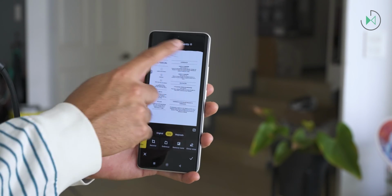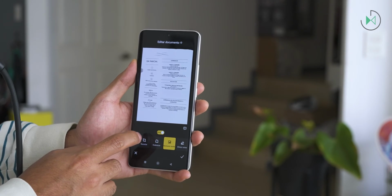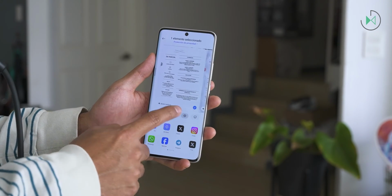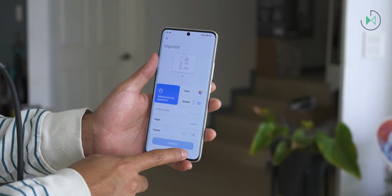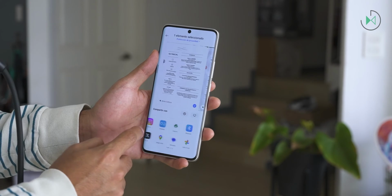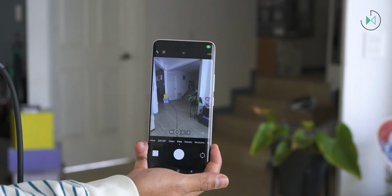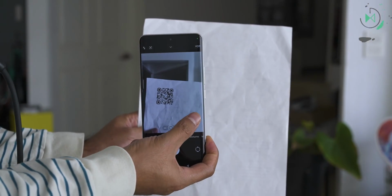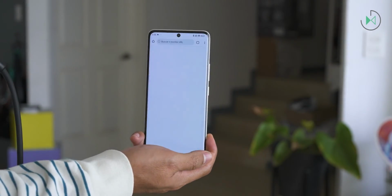You can also crop, straighten, remove any folds, and also remove any notes that have been made on top of the screen. So the scanner is advanced, and of course you can also print this document on a physical printer, or if you want to save it as a PDF, you have to press the other print button that is in the share menu and finally select the option. Fortunately, it is able to recognize QR codes directly from the main interface of the application, appearing a floating button in the lower right corner.